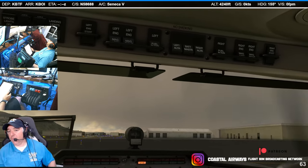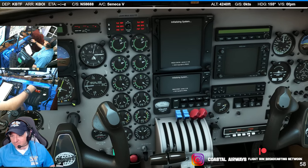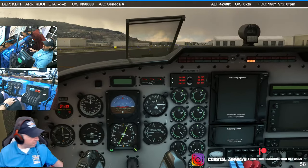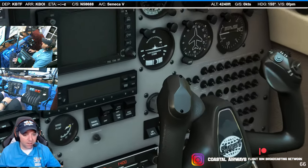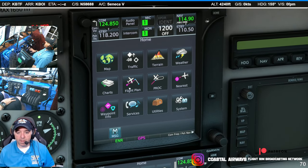Okay, we've got good light, and we just have the pitot heat on. Everything else is good. Let's go ahead and throw on the master radio, and we're going to do that again. Just kind of program this. We're going to do it very fast, so standby one as we kind of get the thing programmed. Just a quick again. All right, so I'm going to go to flight plan.